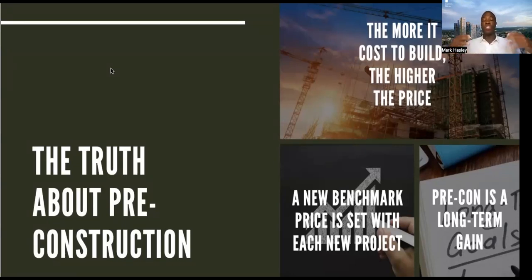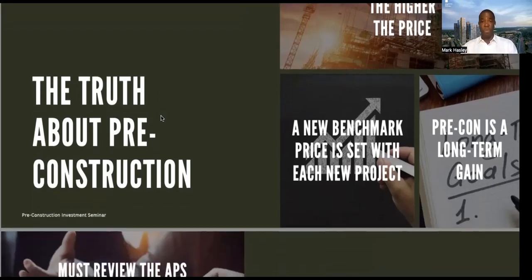And we always encourage people, when they are buying pre-construction, we understand that it can take up to 3 to 6 years for that project to build, but we always encourage people to stay in the pre-construction as long as you can. It's a long-term game, a long-term gain in terms of your investments, whether you're looking at it from an end user point of view or if you're looking at it as an investment. The longer you're able to keep that home, you will see the values go higher and higher as time goes. So these are a couple of things that you always want to focus on.